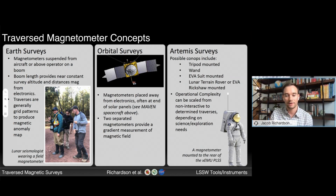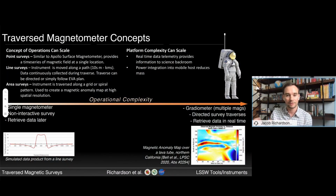And if we go to the next slide, my final slide, this sort of shows that the concept of operations for any magnetic survey can really scale. If we want to see some of these features, instead of just knowing the magnetic environment of the landing site, but actually discerning specific features, we'll need to at least traverse the magnetometer and collect continuous data, either as a line along a traverse or even in a more complicated grid pattern if we want to see something like the bottom right that would give us something specific like a lunar lava tube. And the platform complexity can also scale, is the last thing I'll say. But getting real-time data or being able to integrate with some of these mobile assets would really increase the bang for the buck for some of this. So thanks.